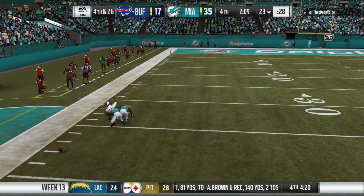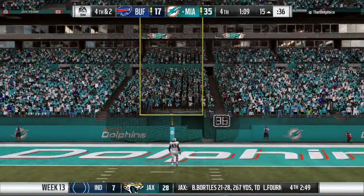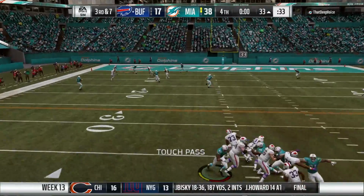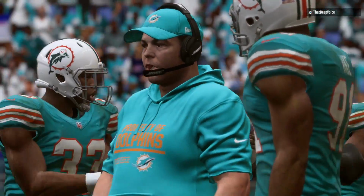4th and 26 after a couple sacks and just going deep for Kelvin Benjamin. Nothing doing, and that would end up setting an easy chip shot for Young Koo as he'll knock it through this time to make it 38-17. 2 seconds to go now. It's all out of reach, but the Bills aren't going to give up. Going deep on the Hail Mary, and this one's actually caught. This one by Kelvin Benjamin. But that's going to be your ball game.